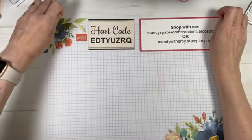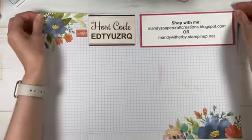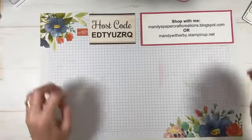All right, I'm going to pop a little bit of blue tack. It's one of my little secrets. I'm going to pop a little bit of blue tack just under that grid paper to hold that in place while we are creating.